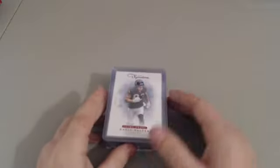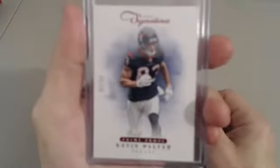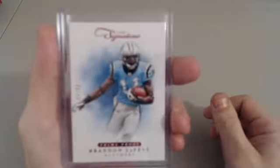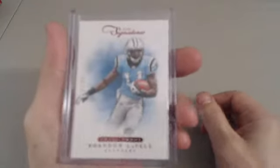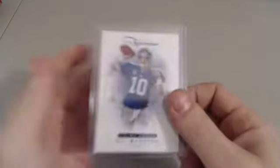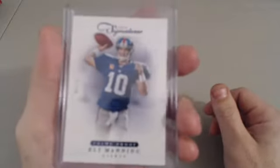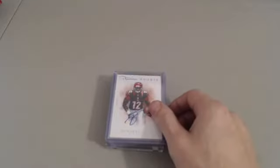All right. We'll call them as we go, guys. What a break! Holy break! Parallels and all. Kevin Walter for the Texans, 93 of 99, Red Prime Proof. Duke fan, that's you. Brandon LaFell for the Panthers, 22 of 99, Red Prime Proof. Mr. Manning, 44 of 49, Red Blue Prime Proof.